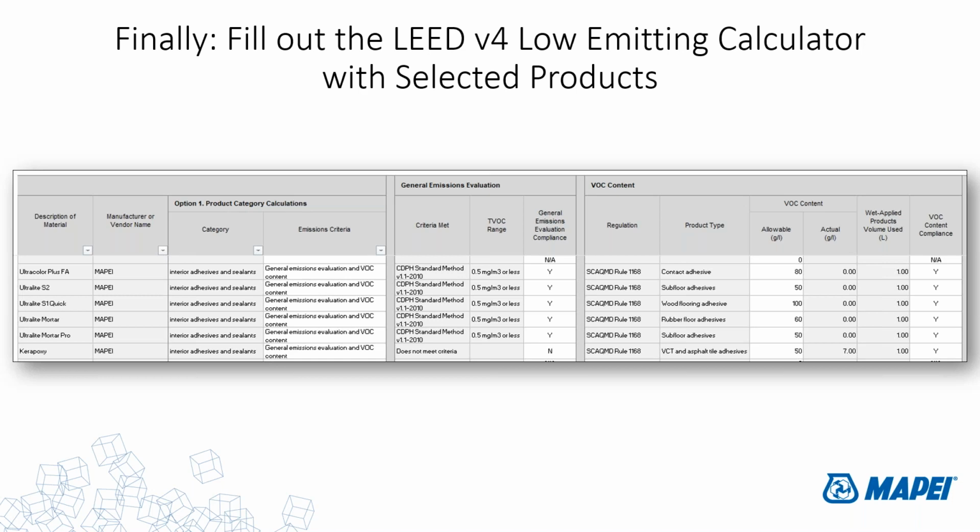And even though I can't see you, raise your hand if you've had to fill out a low-emitting calculator before. My hand's raised. Fun stuff, right? So if you're not aware, this is a LEED low-emitting calculator. This is what it looks like. This spreadsheet tallies VOC information for all of the adhesives, sealants, paints, coatings, wall systems, ceiling systems, insulation, furniture, I think I'm forgetting one, composite wood, etc., used within the weatherproofing of a project.